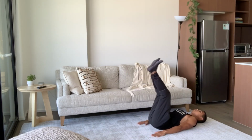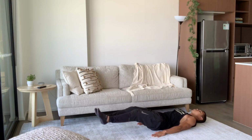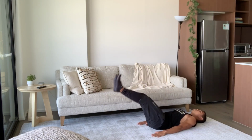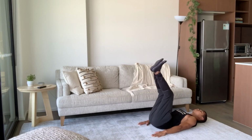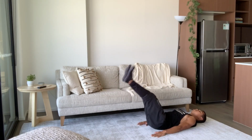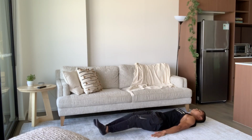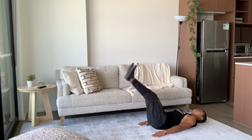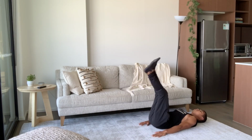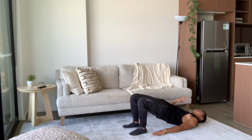1, 2, 3, 4, 5, 6, 7, 8, 9, 10. Glute bridge. Maintain your breathing, 10-second hold.